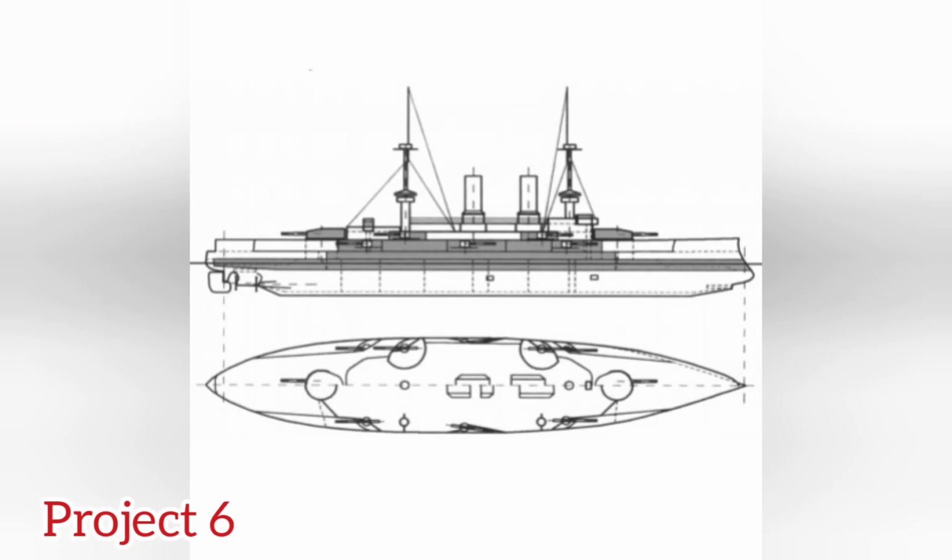Design 6 supported the same arrangement for the 28-centimeter guns. However, the secondary battery consisted of 10 21-centimeter guns, 4 of which were in casemates, while the remaining 6 were in open mounts. Design 6 was deemed unsatisfactory and was sidelined. By February of 1904, the Kaiser had a change of heart.